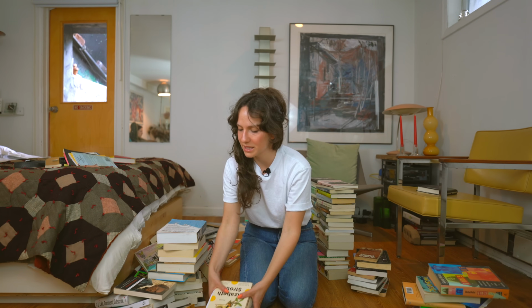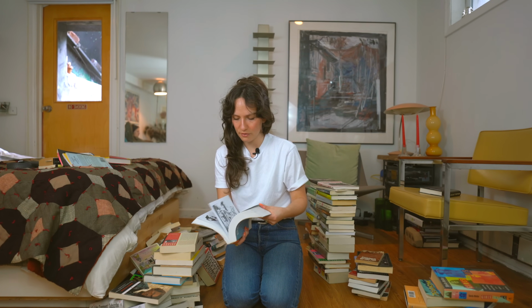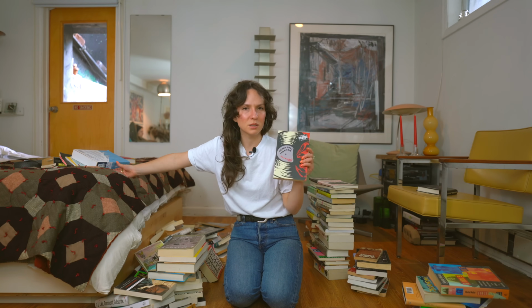Whoa. Tell Me Everything by Elizabeth Strout. I recently just talked about this. I'll be keeping that. Blankets. I still need to read this. It's a graphic novel. I told myself that I would read more graphic novels this year, so this one will definitely stay on there. I talked about this book a long time ago.